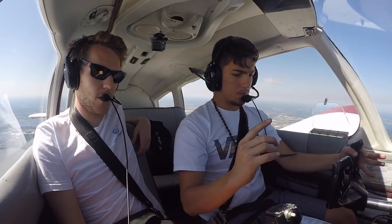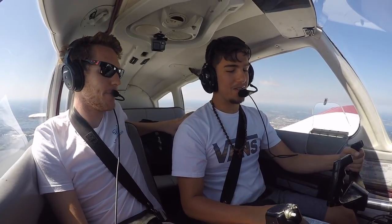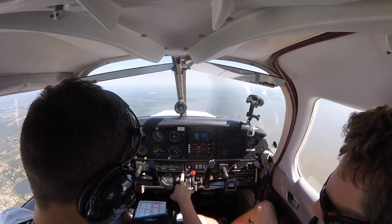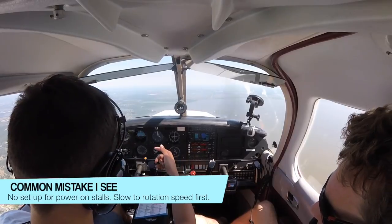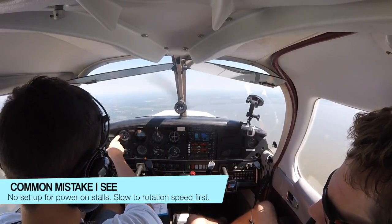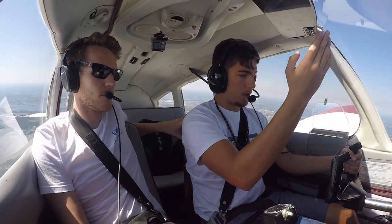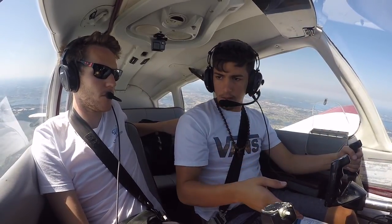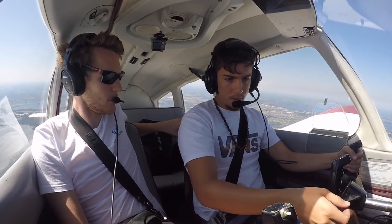So power on stall. How do we do it? Power on stall. If I remember correctly, we'll have full power, and then we'll increase the angle vertically until we're around like here. That's when the plane wants to fall down. To recover, you push forward and pull back.